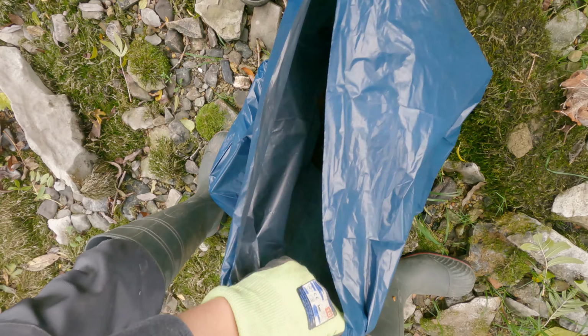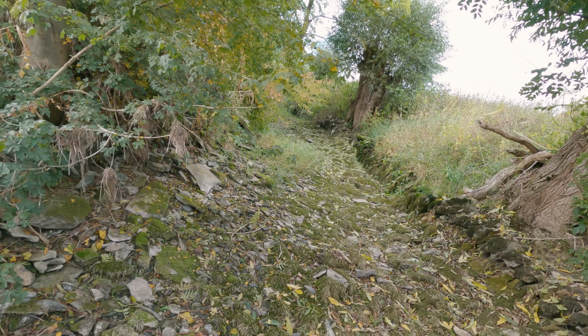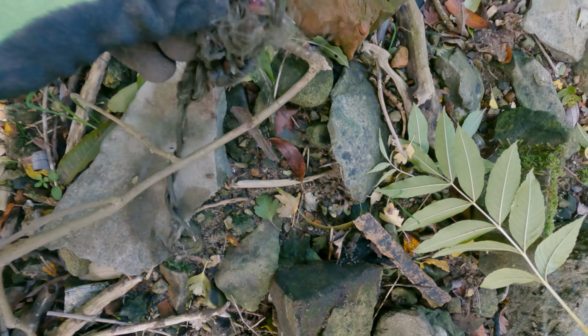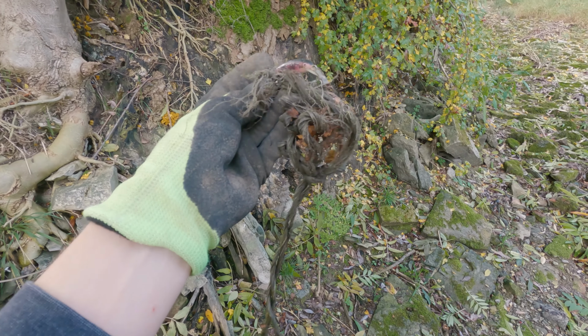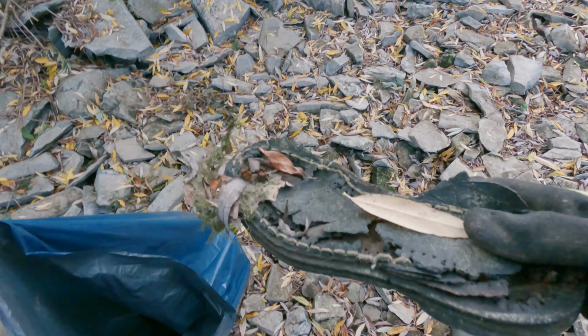First bag is already full, so it's time for our second bag. And we are at 34% battery, so it's a bit of a race now. And that's our first fishing lure. More plastic. Another shoe sole.